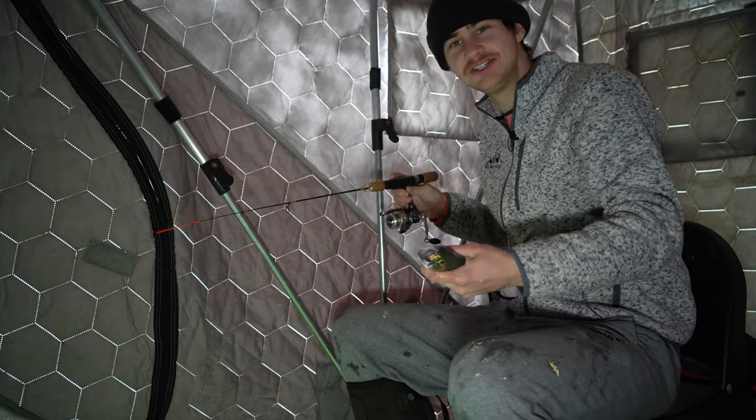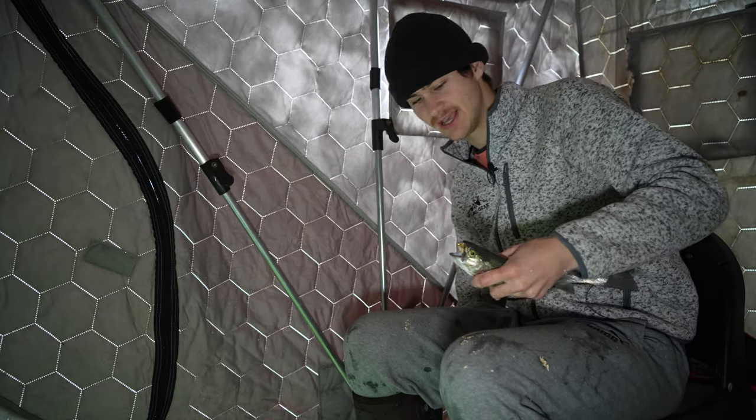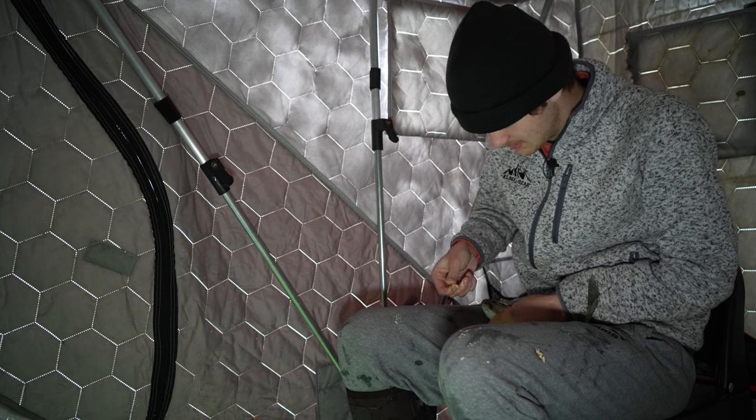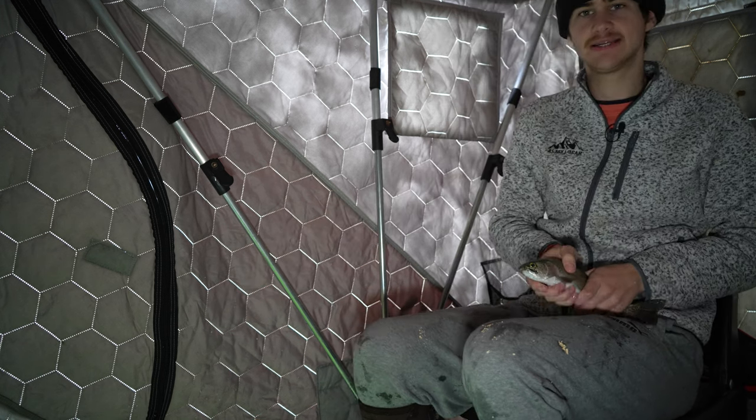Look at that guy. You guys see that guy right under us? Oh, yeah. Another one. Back to back. We literally just caught a fish not even a minute ago, and I dropped my bait down, and she came out and absolutely chomped it. All right, well, that did not take long to get another fish.